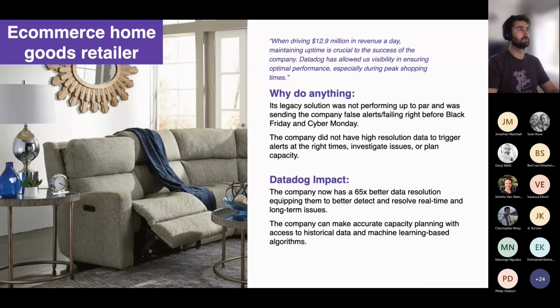How did Datadog help this customer? The company now has 65 times better data resolution, equipping them to better detect and resolve real-time and long-term issues. The company can make accurate capacity planning with access to historical data and machine learning-based algorithms.